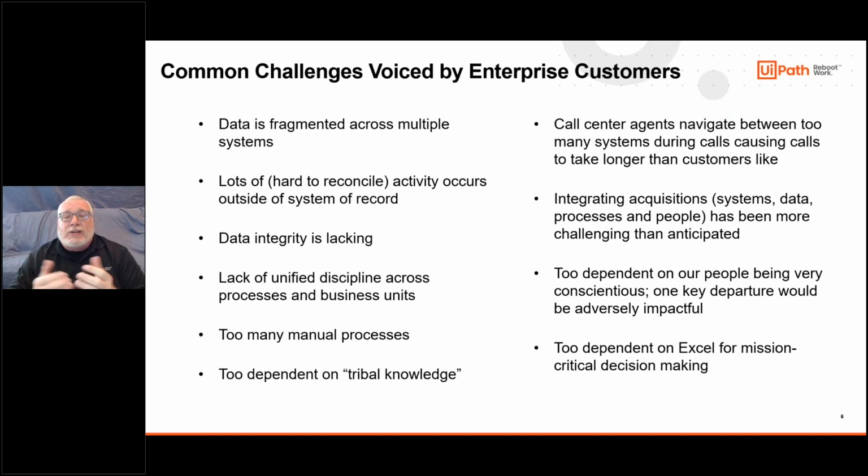Our call center agents have to navigate between too many systems during calls, making the calls take longer, and it's disappointing for our customers. We've gone through acquisitions or mergers, and now we're trying to integrate this data in these systems, and it's been much more challenging than we anticipated. We're too dependent on people being conscientious. One key departure could definitely have an adverse impact. And boy, probably my favorite one that I hear most commonly is we are way too dependent on Excel for key decision making.